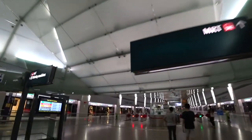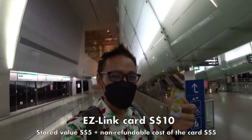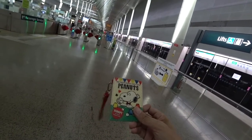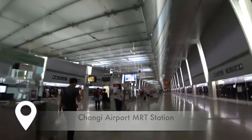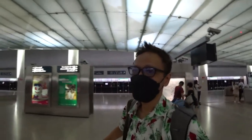By the way, my EasyLink card I think has expired, so I need to get a new EasyLink card. That is the transport card to travel around Singapore. Okay, my old card has expired, so I just bought a new EasyLink card. Peanuts Snoopy holder. Just gone through and I'm going to Tanah Merah to change.